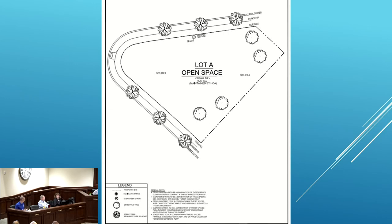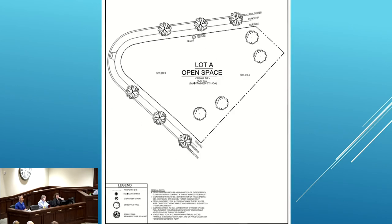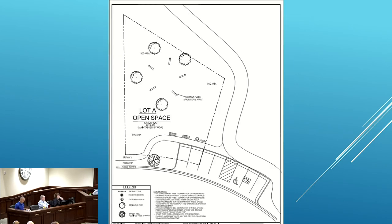The second open space, the other 2 open spaces are really just open spaces, just landscaped trees, a couple benches. And then this is the third one. These spaces are all maintained by the HOA. So there's no city maintenance on them.